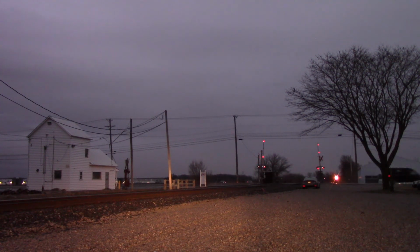Eventually, CSX Q147 with the two BNSF units leading it came up to this stretch of the Scotts Long Secondary. Unfortunately, we barely had any light left, but I did want to try the low-down shot again that I got last time when we got the PRR Heritage Unit. And this time, it actually turned out pretty good despite the lack of light.